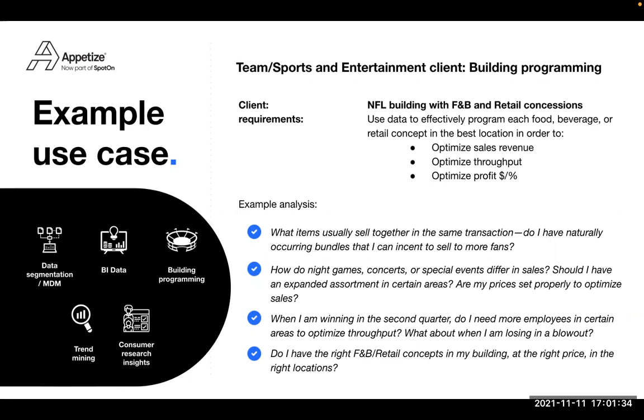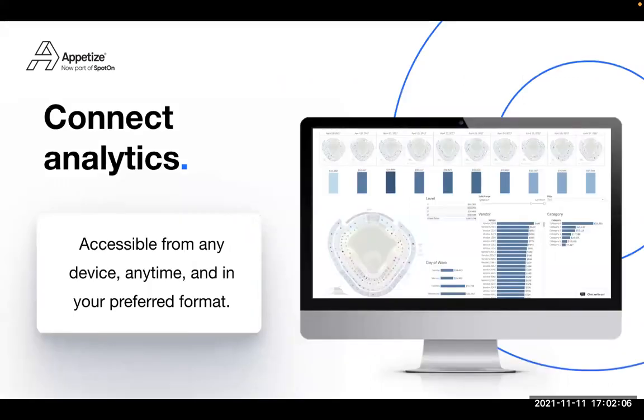And then certainly looking at how, from a labor standpoint, they should allocate labor in their building, especially when you couple it with other information such as win-loss record or the score in the second quarter, to make sure that they had the right amount of employees at certain types of stands to really speed transactions through their building. And so using all of that information from the data feeds that are available to them from SpotOn helped them achieve the goals they were looking for from a guest satisfaction standpoint. And then Connect Analytics is really the tool that allows access to that data, so it's really anytime and within a preferred format or report style.